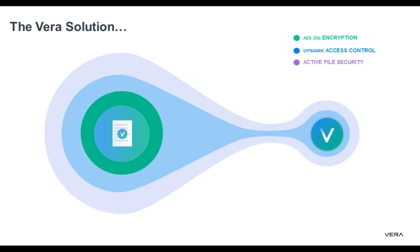Next, we're going to provide dynamic access control. Dynamic access control, meaning that you can change that access control at will. We do this by separating out the access control from the actual document. This allows for a real-time control over your document, no matter how many copies of this particular document have been made or whether it's been sent externally to the business.